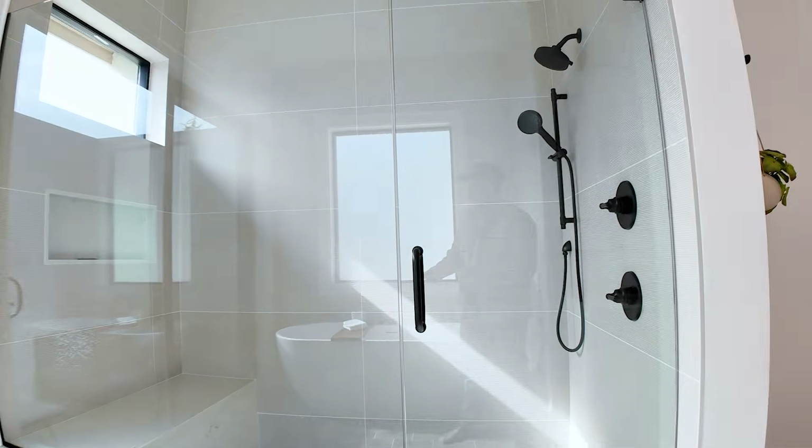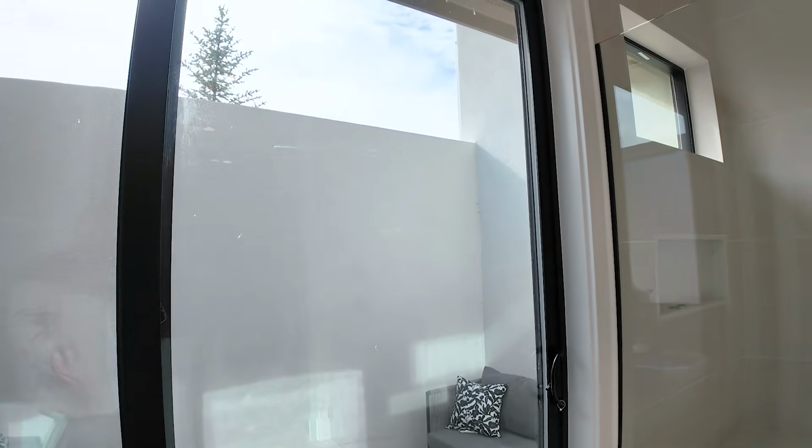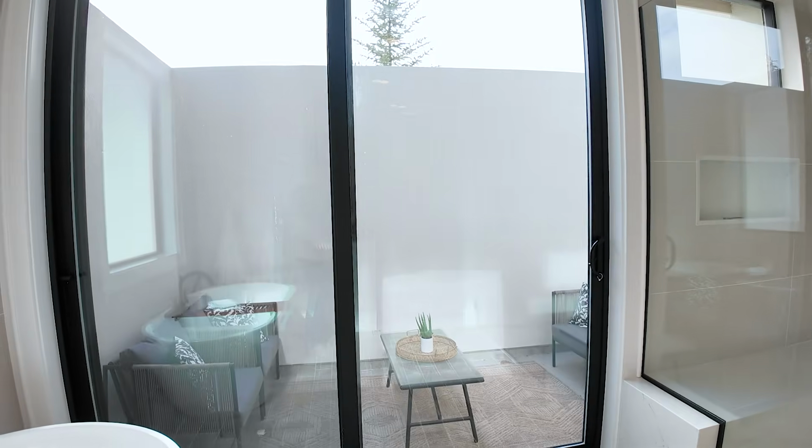And then it also has this little seating area out here off the bathroom as well. So it gets you outside, but fully protected from any wind that might occur. I'm curious what you think about having that seating area and slider off to the left there.